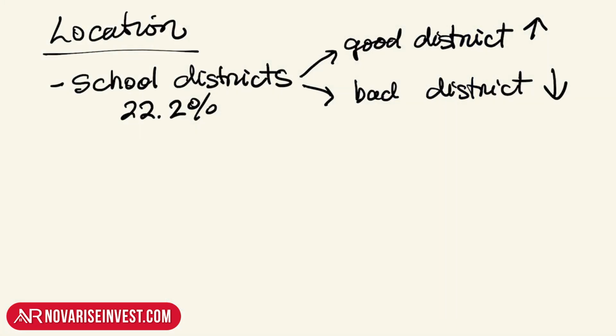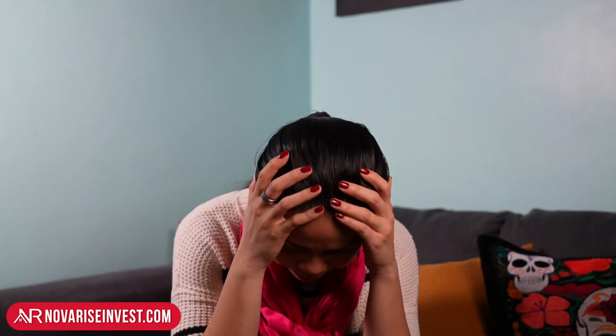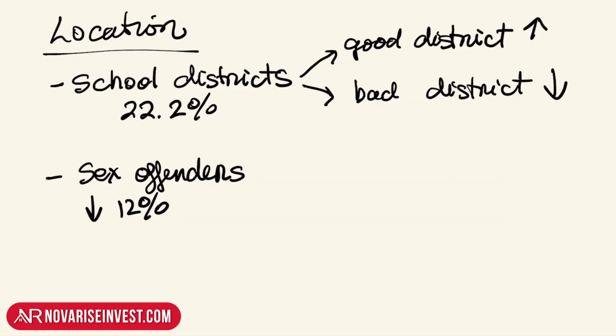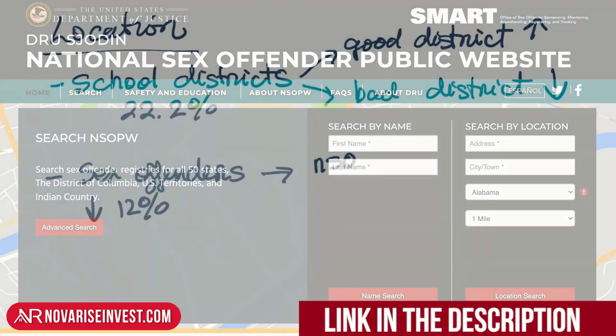Now, next item on the list will be sex offenders. I know nobody likes to talk about them, but it is a reality and every neighborhood has them. Did you know that your property value can drop up to 12% according to a study made by the American Economic Review? So before you are looking into moving into an area or before you look into investing in a particular area, make sure you check under the National Sex Offender Registry, and the website is nsopw.gov.